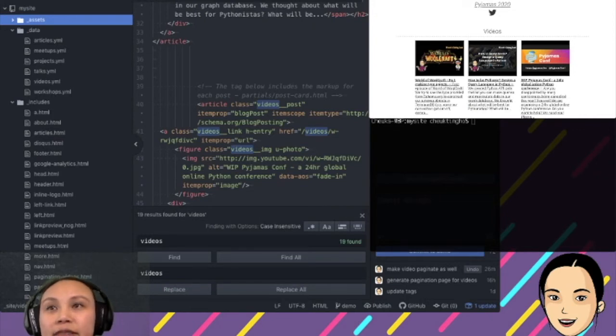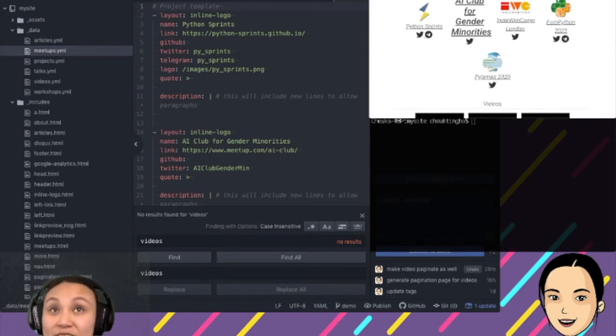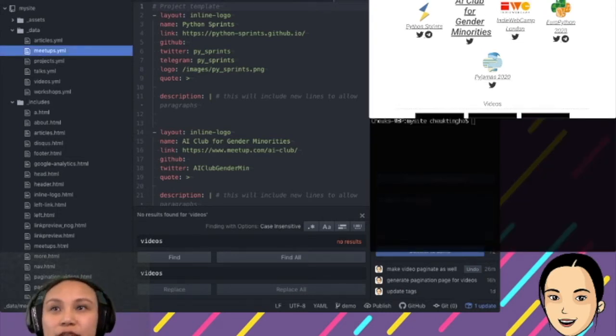Some of the things that I generate from data files are, for example, the meetups. You see these little logos on my website. AI Club doesn't have a logo yet, but maybe in the future we'll have one. All these are generated by this data file. I don't have a separate post or page for each logo because I just want to show the logo, not a page. So it's built from this data file.